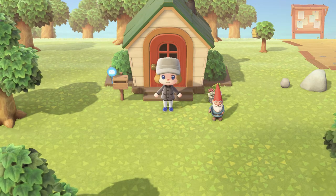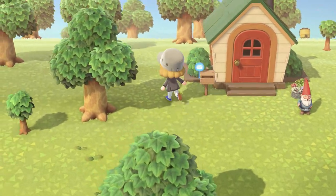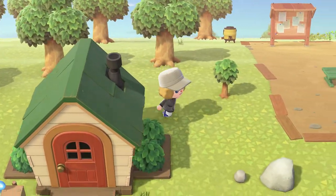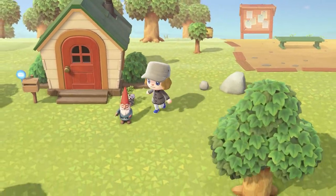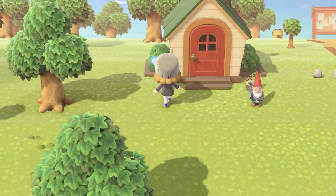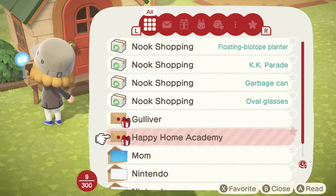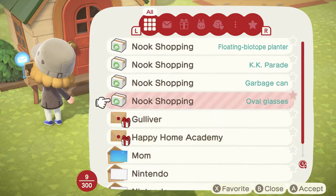Oh my goodness. Okay, so the storage and decorating mode features were a special upgrade in New Leaf. They were added in the Welcome Amiibo upgrade that they did partway through the game's release. And when that was unlocked, you got the ability to store things in storage, and also the ability to move things with the touchscreen, so yeah.